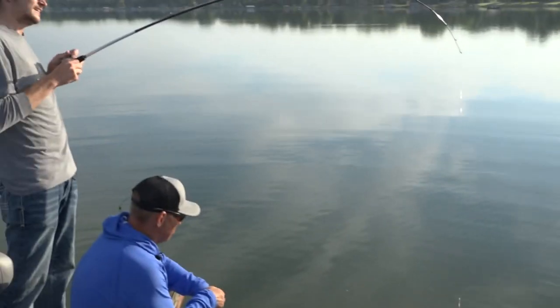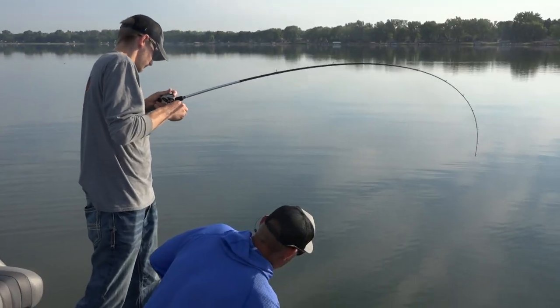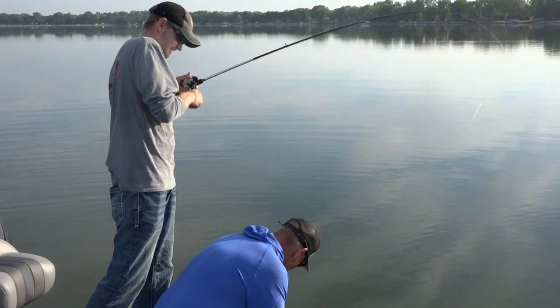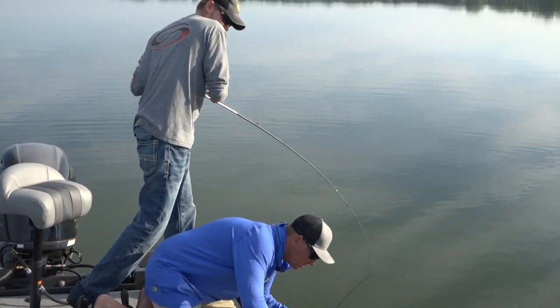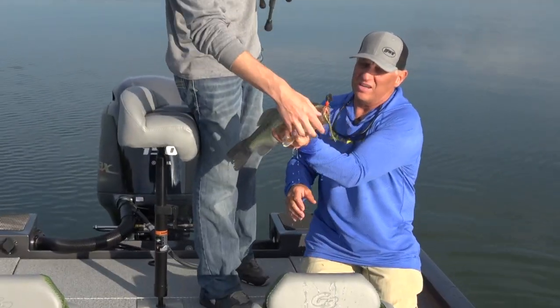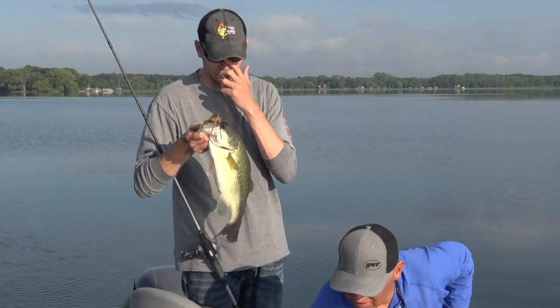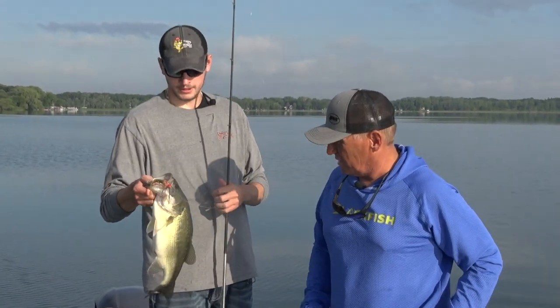She's pulling the boat, hey. She's pulling us off our spot. That's all right, as long as she pulls us in deep water. Yep. Ooh, that's a big fish. That's a big fish. There you go. Woo! That's what we're after. Look at that one. Oh, yeah. Nice. Thank you, sir. That's a tank. That is a big one there. That's a 4-pounder. Oh, yeah. I think so.